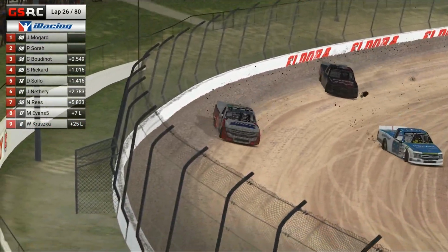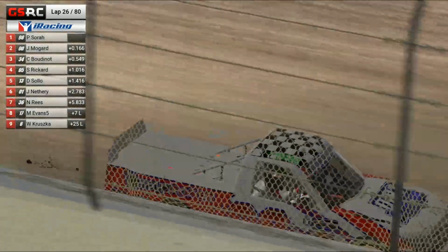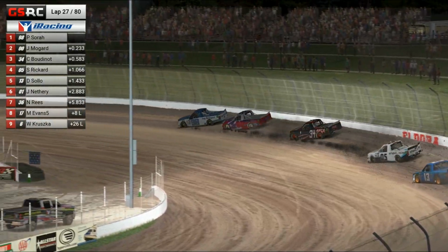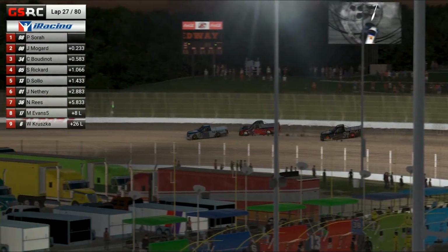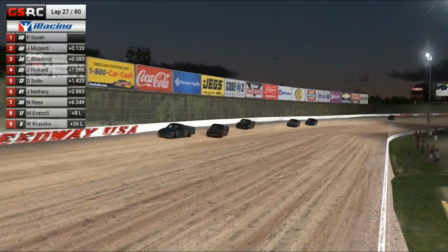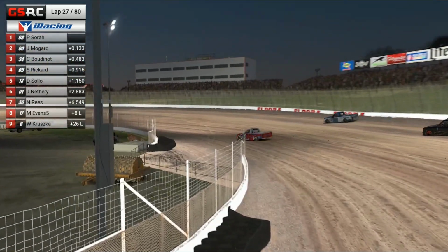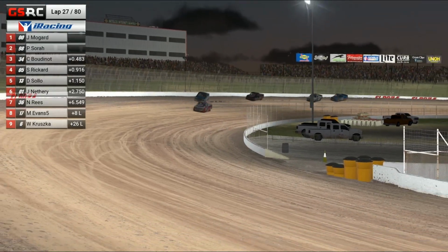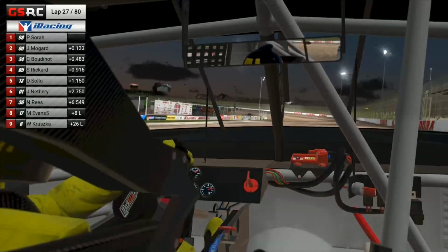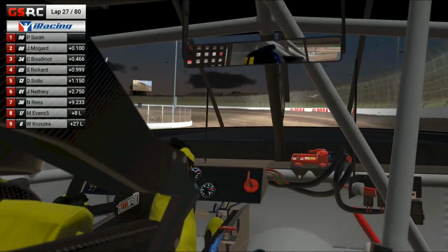Once again up to the cushion. Once again crossover. Much slower for Sora. Much more momentum. Sora clears easily back on the cushion in 1 and 2. Boldenot would love to show that he's seen in front of him if his car wasn't so hard to control in the first place anyway. Mogart again dives into turn number 3, will slide up to the cushion. Sora, another great crossover, will clear him again going into turn 1.